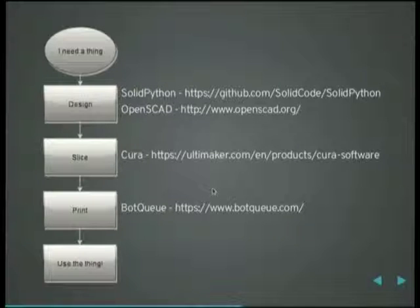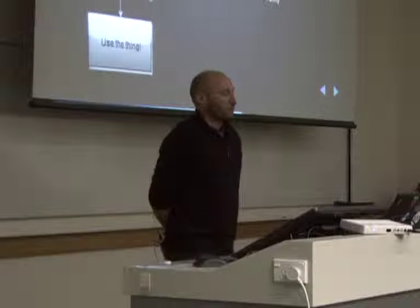For slicing, we're going to have a look at Cura, which is the slicing engine with an associated user interface. The engine itself is written in C++. The user interface is written in Python. And BotQueue, I know it's in the abstract, but I'm not actually going to show much about BotQueue because I don't use it. It's a print queue for 3D printers. So if you have lots of them, or if you're sharing your 3D printer with a bunch of people, then it could be a good way of managing print jobs.